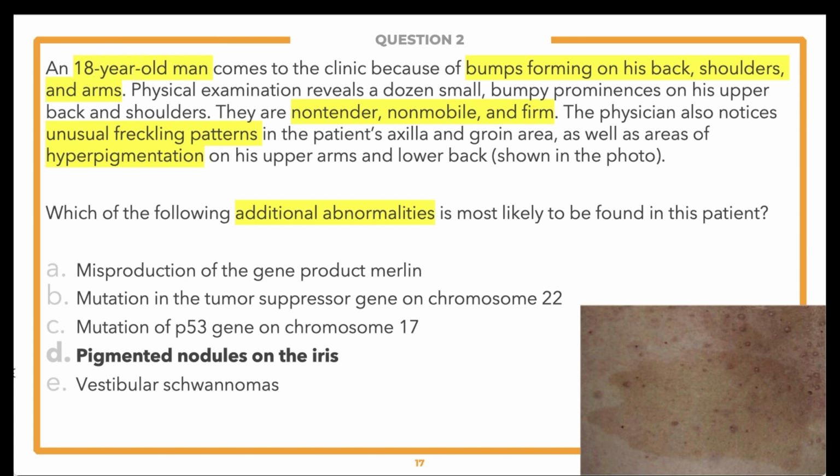Options A, B, and E are neurofibromatosis type 2. And only option D really fits neurofibromatosis type 1. And that's what they're really trying to get at with the cutaneous findings, with the picture, and with the clinical presentation of showing neurofibromas.